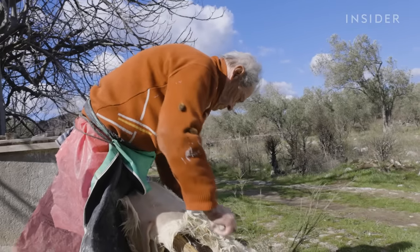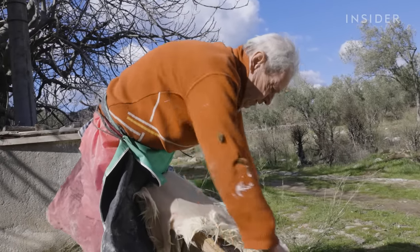Ismail bends and scrapes both sides of the hide to get it as smooth as possible.